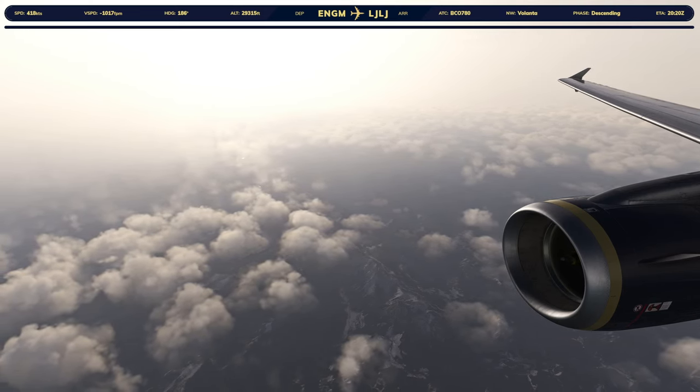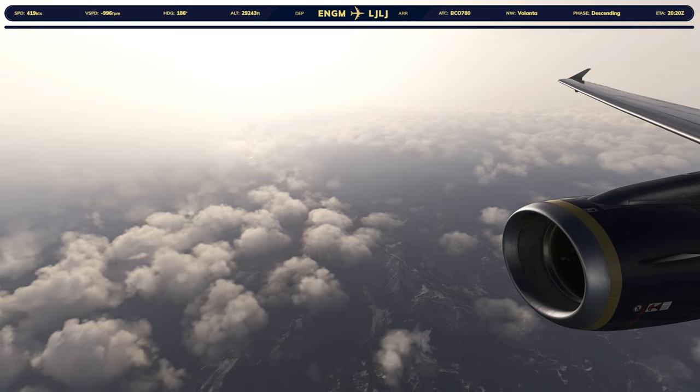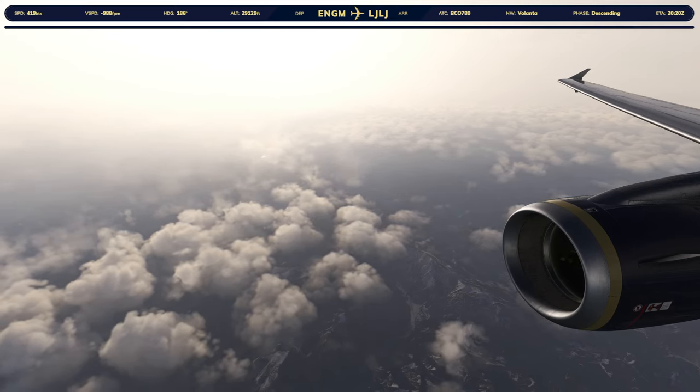Delta Oscar Delta contact Salzburg 123.725. Servus. 123.725. Tschüss, schönen Tag noch, Delta Oscar Delta.